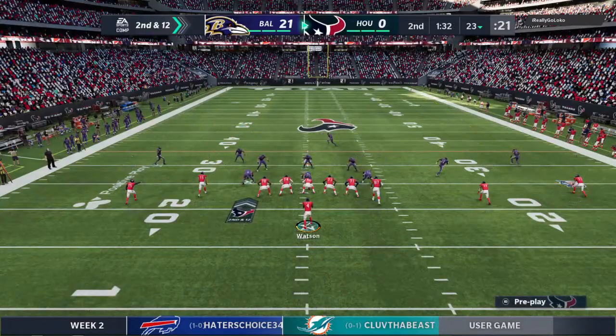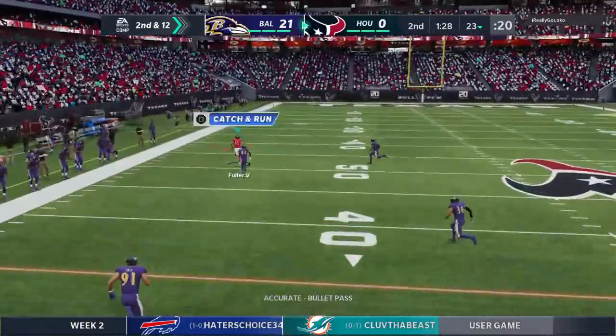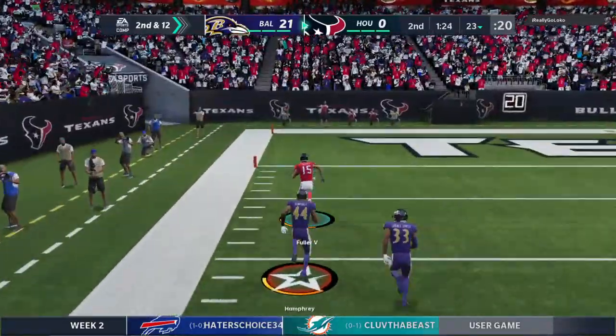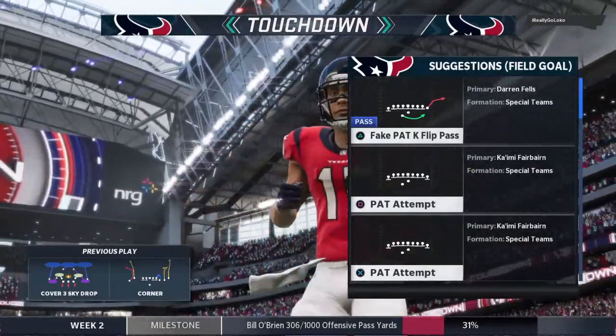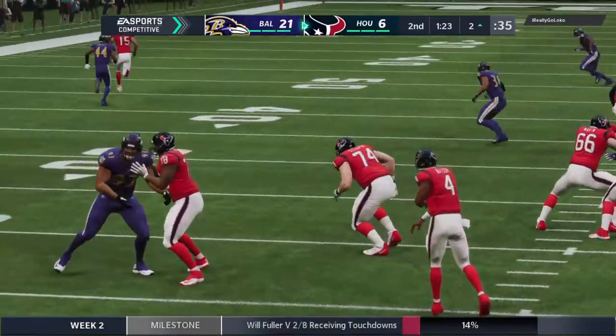At the 23, it's 2nd and 12. Out of the gun, Watson. He's letting this one go. Oh, this is taken in. It's complete. Touchdown, Houston. Will Fuller, 77 yards. And the Texans cut into that lead.